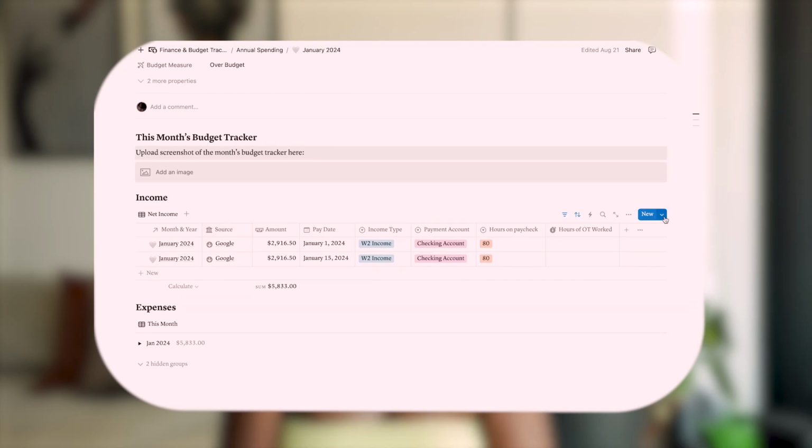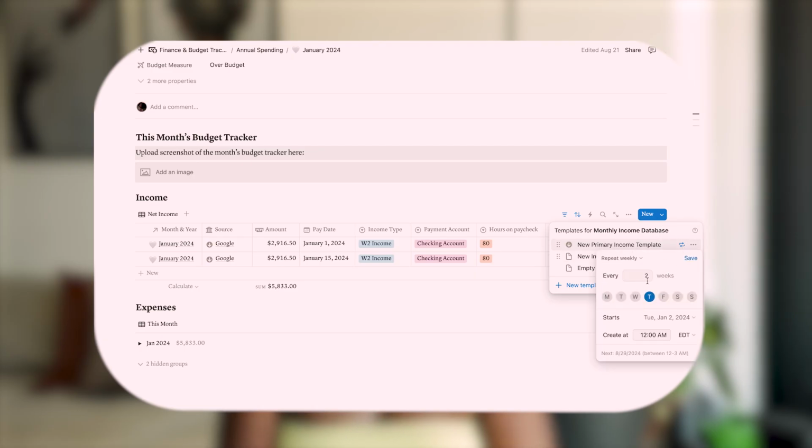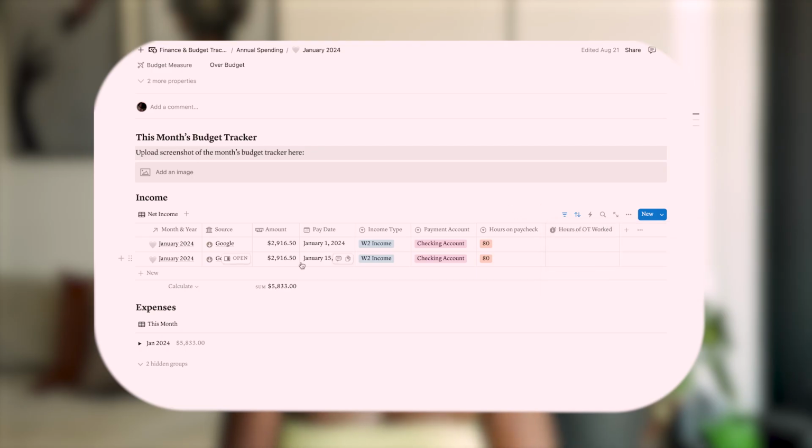And I also have the income automatically populated each pay period. So you do that here where you set up a template and you can change the frequency of how it repeats. So I have it set up to repeat every 2 weeks on Thursday because I get paid a day early. And you have that there. And if you have any additional supplemental income, you can also put that there to automatically repeat based off of your pay structure for that supplemental income.